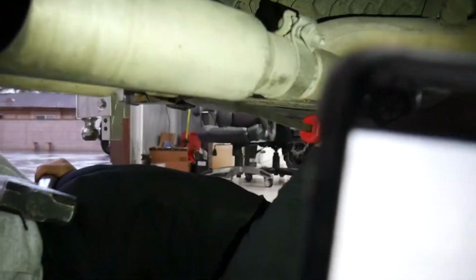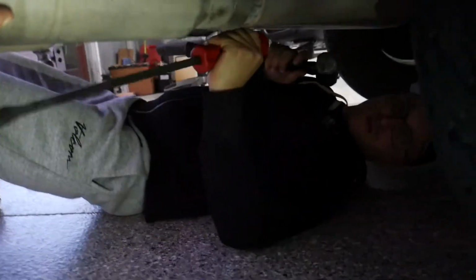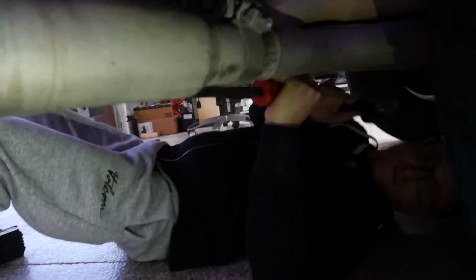Camera in one hand, working on the truck with the other. There you go. Is it moving? Yeah. There you go, it's coming. Whoa! There she is.